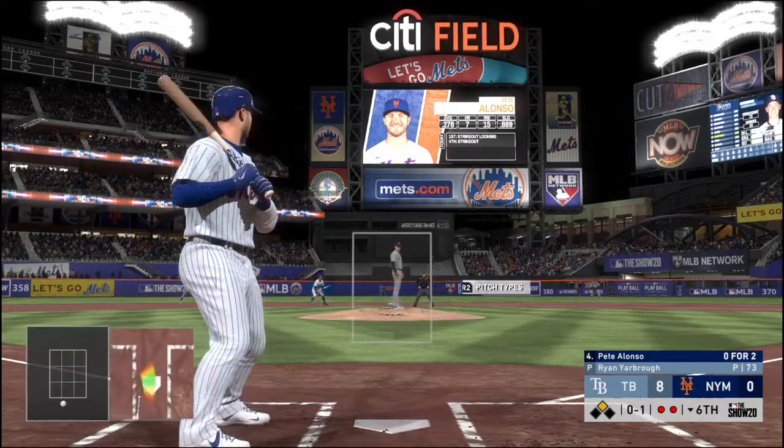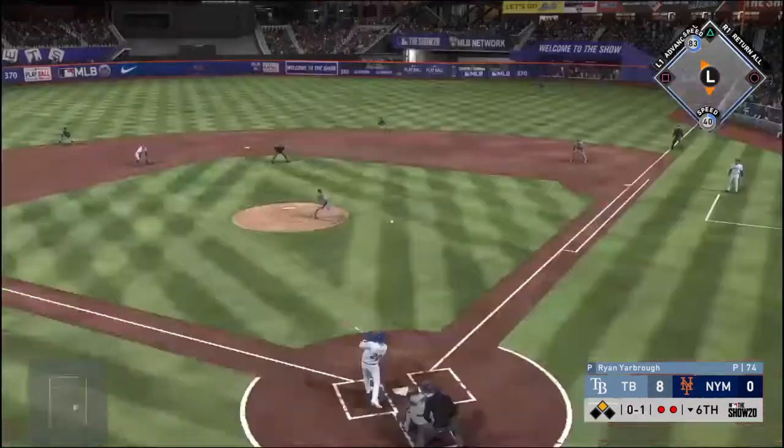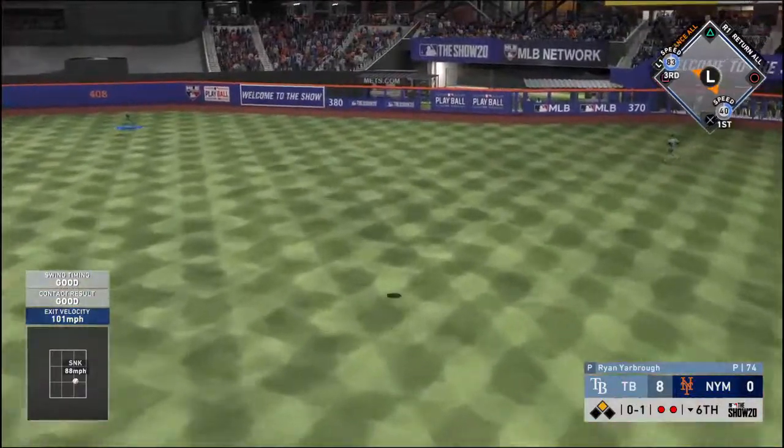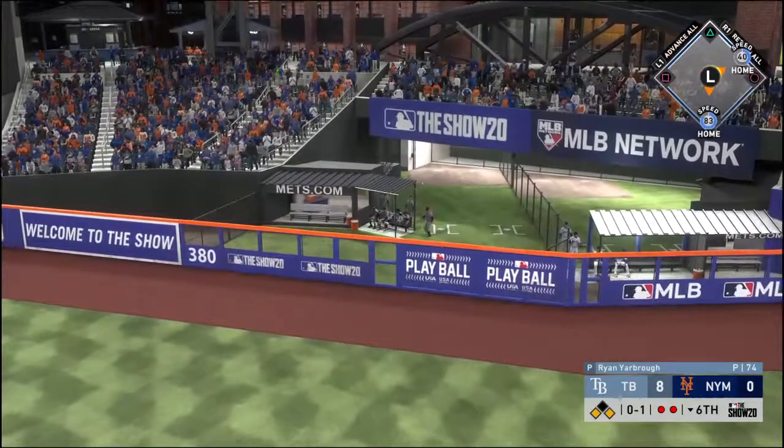Dribbled to the right side. A swing and a drive sent out toward the gap. Kiermaier looks up. Gone!